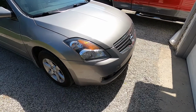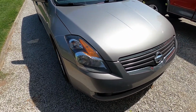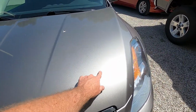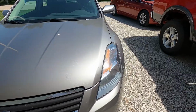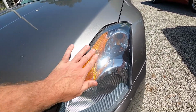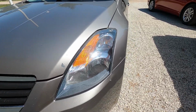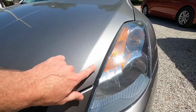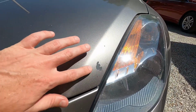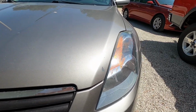We move on over here. This is a 2008 Nissan Altima. Once again, we're walking all the way around it, looking for chips in the hood, things like that. But you can see the headlight on this one is starting to show a little bit of haze. It's really not a big deal, but it is something to take note of. Got some paint actually peeling. Once this starts happening, that's a sign that it may start to get worse quicker.